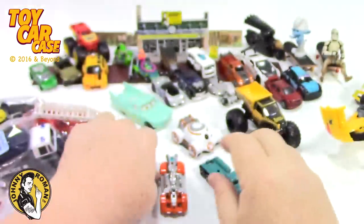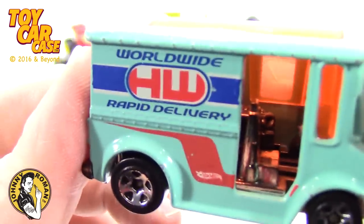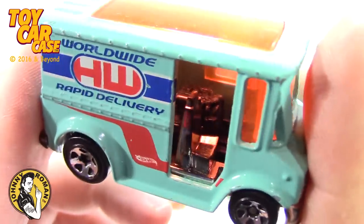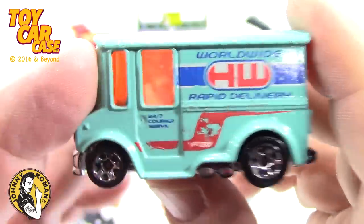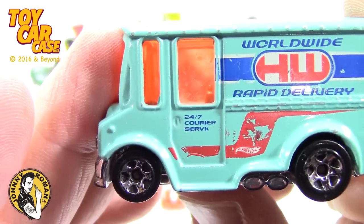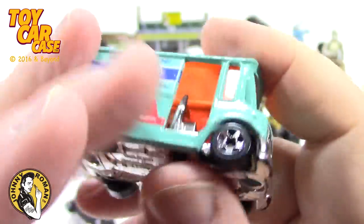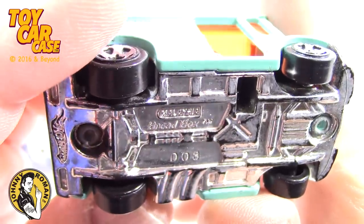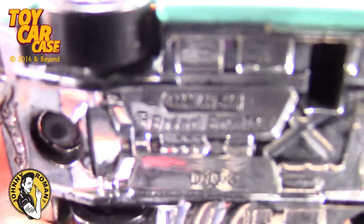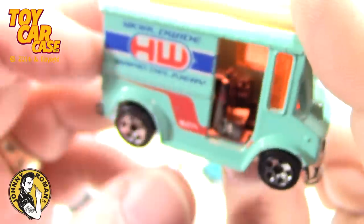1979. We don't know if that was actual release or not. Look at this. Worldwide Hot Wheels rapid delivery. I'm digging this one. Very different molding. Something you don't normally see. 24/7 courier service. I'm liking it. Something box. The bread box, Hot Wheels. That is nice.